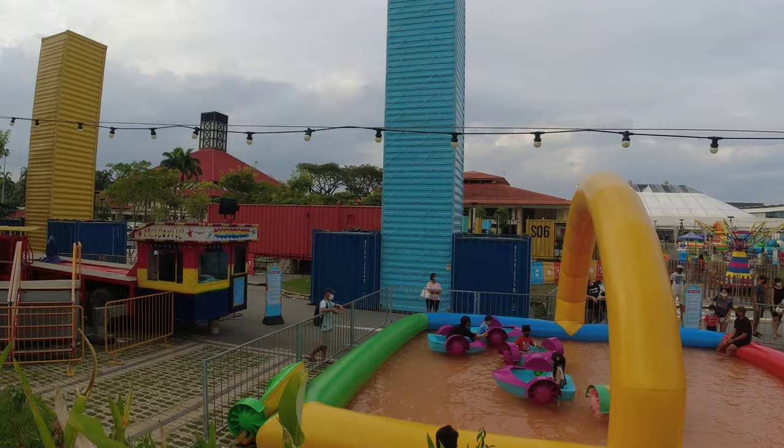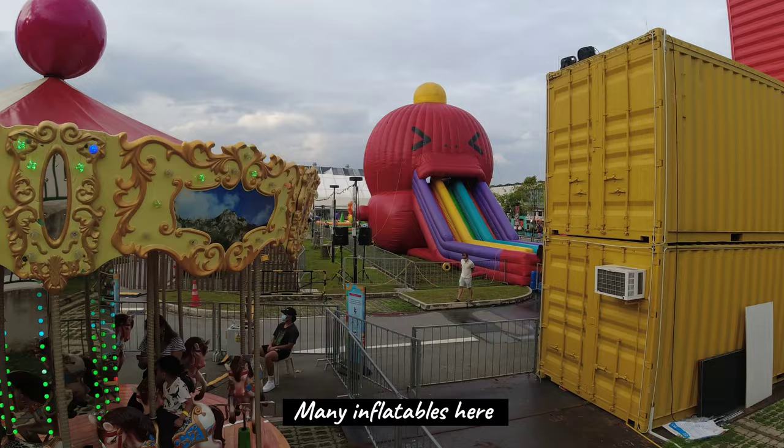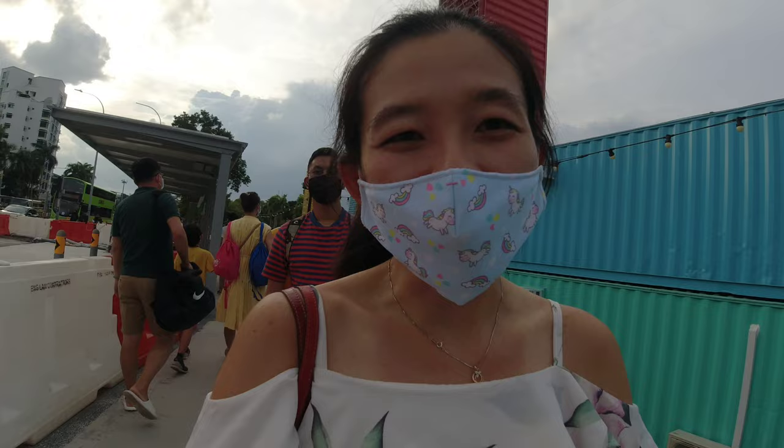So we're gonna head in and see what games there are to play. The giant inflatable slide, like a rainbow mouth, and you can slide down the... Oh, there's even some sprinklers at the slide. So the carnival area looks pretty crowded to me. Once again, because it's weekend, it's school holidays, and it's the festive period, so everybody is out. Even though it's a very hot day, but I guess people don't care when they're having fun.